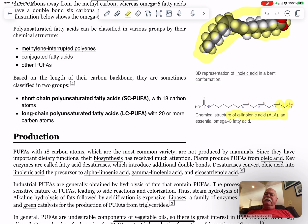The LA, linoleic acid, is not something we can make regardless of what other fatty acids we get. We have to take it in our diet, and it's essential to life. You won't live without it.